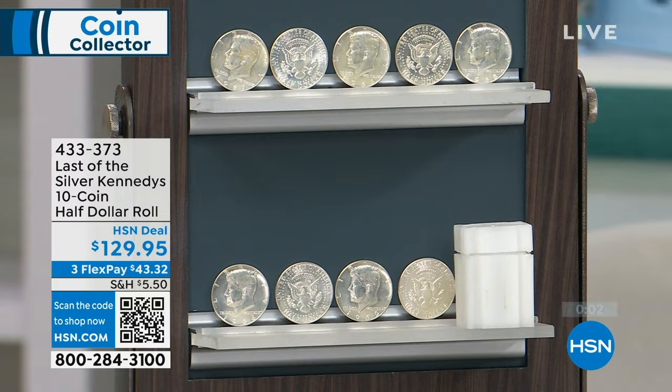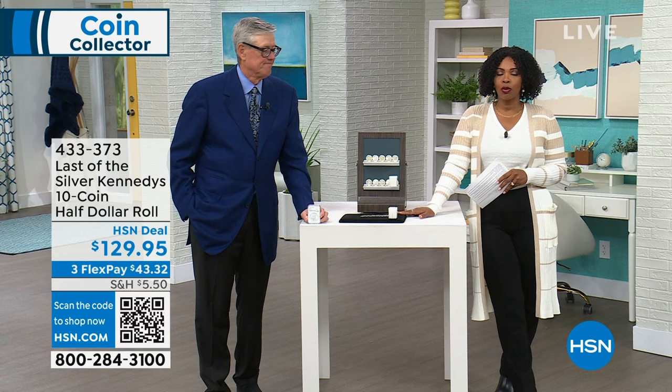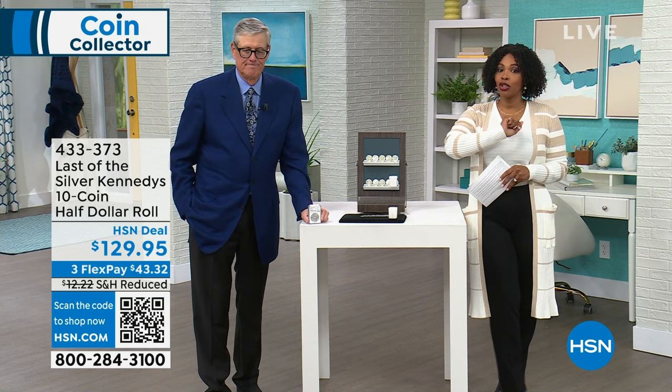So it's with anything. If you are picking up the 10 coin set of your silver Kennedys, it's 433-373. If you put it in your shopping cart, make sure you check out to make sure that you get it. Again, just back in stock.